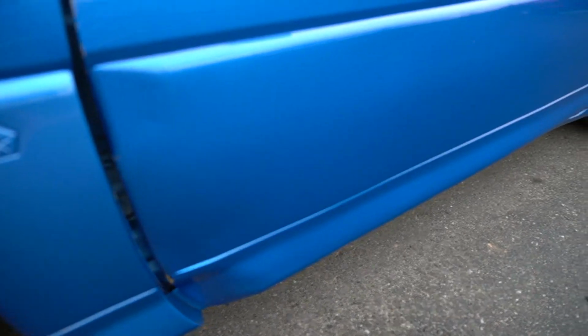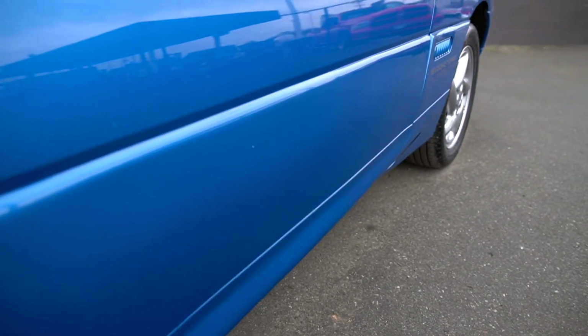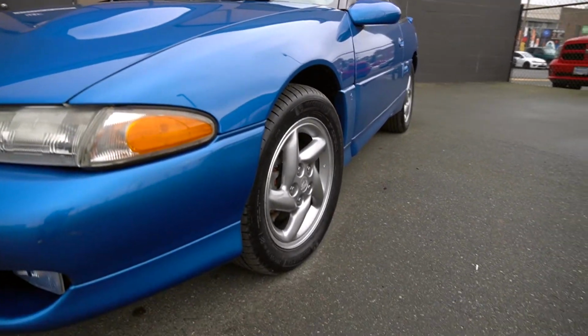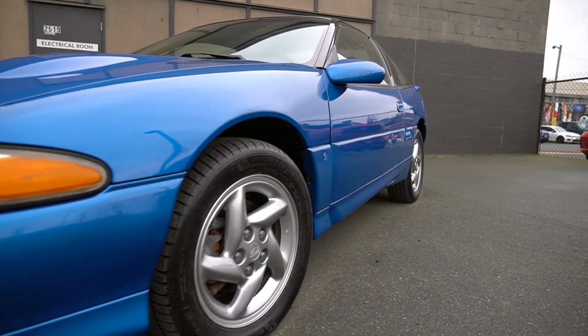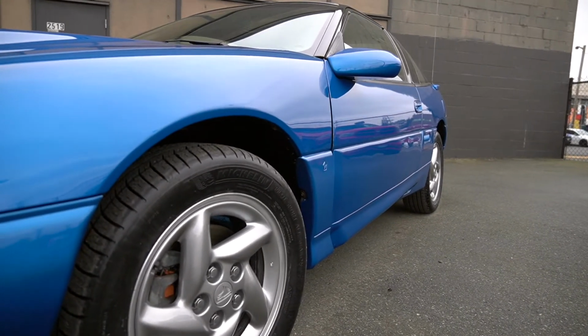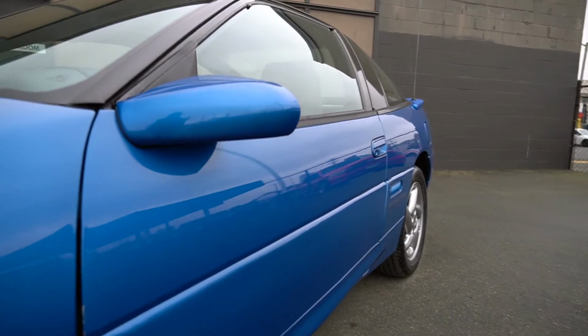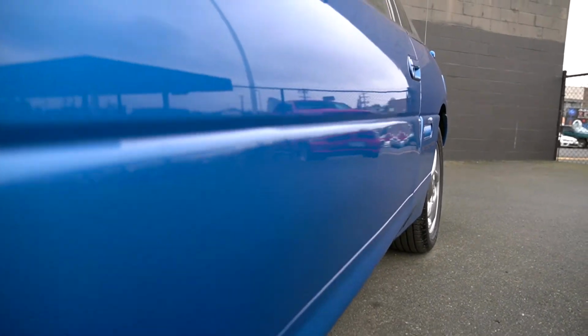As I said, expect a little bit on the car, there and there. But looking down the side of it, it looks pretty good. I wouldn't say it's perfect. There's a couple little ripples in the door that obviously were door dings or something along the way, but if you look, they're hard to tell.